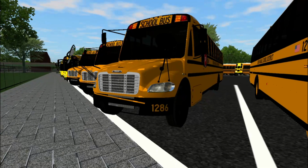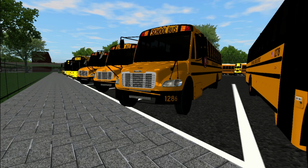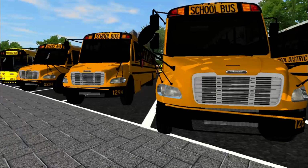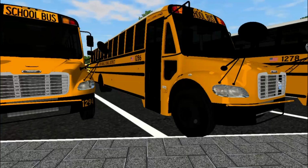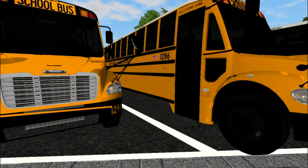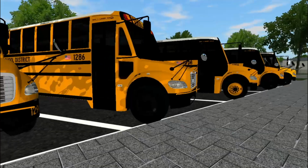Next one here is 1286. It's a 2018 C2. So it's got a Cummins ISB 6.7. It still has the old clearance lights. I mean, basically they all have the same clearance lights. But this one's spec the same, except it has yellow window posts. It's a nice bus.